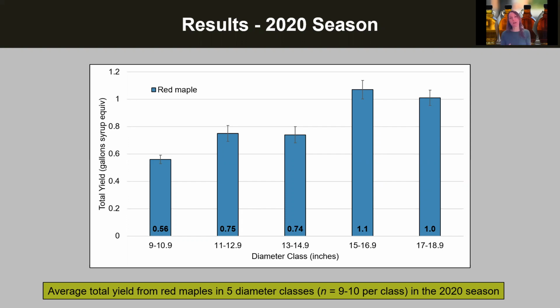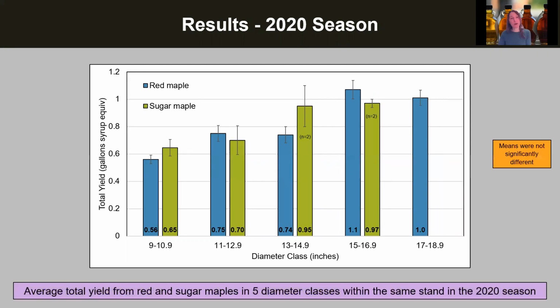But how did they compare to the sugar maple trees in the same stand? In 2020, here we're going to add that in. Our sugar maples in the same size classes are in green. You can see that the red maple and sugar maple yields were very similar to one another within the same size classes. In fact, the yields were not statistically significantly different. They were, for all intents and purposes, the same between reds and sugar maples of the same size in the same stand, which is awesome.